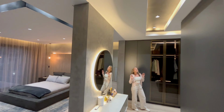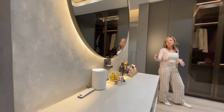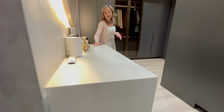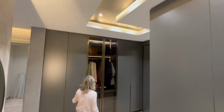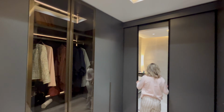So over here, stunning walk-in robe. You've got this beautiful dressing table area with a lovely backlit mirror behind the wall. Absolutely stunning. Such a good use of materials. Again, we're seeing another beautiful stone over here. They've really gone to town with the stones, as I explained. And then I love the glass cabinet area, which of course you can showcase all your goodies.